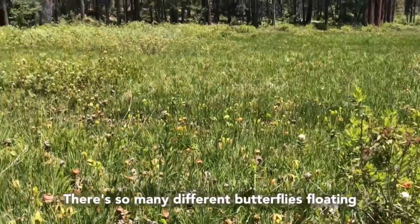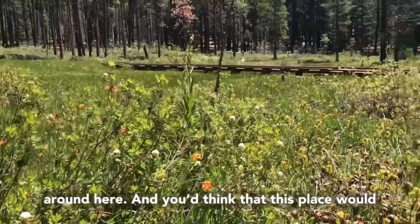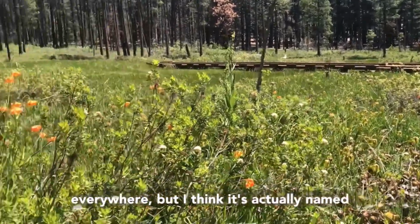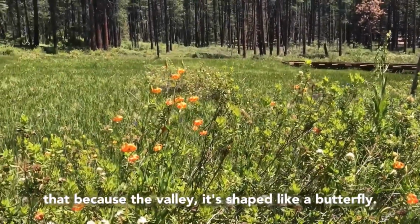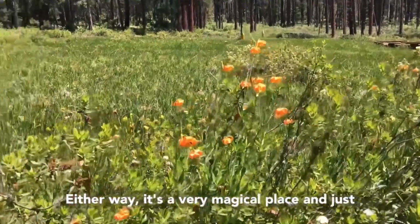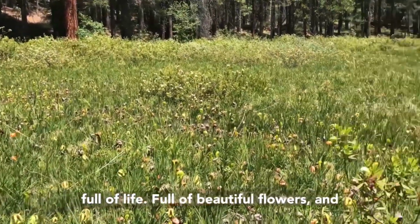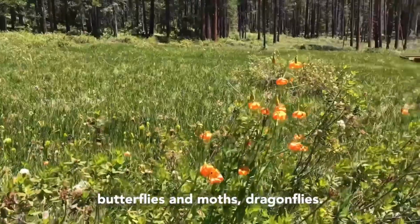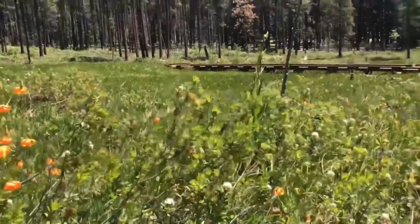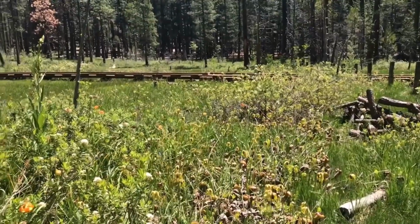There's so many different butterflies floating around here, and you'd think that this place would be named Butterfly Valley for all of the butterflies everywhere, but I think it's actually named that because the valley is shaped like a butterfly. Either way, it's a very magical place and just full of life, full of beautiful flowers and butterflies and moths, dragonflies. It's very peaceful here.